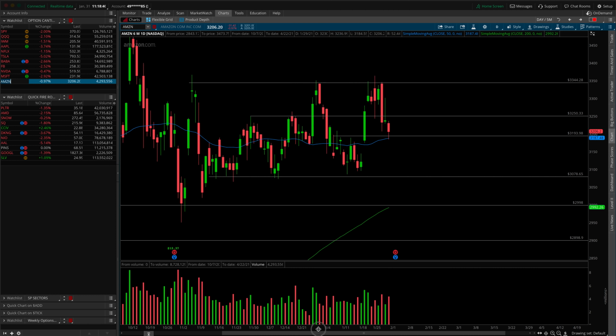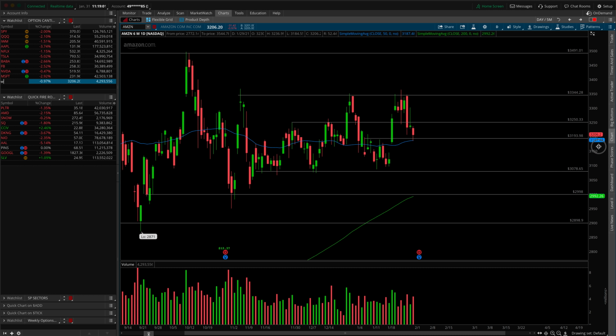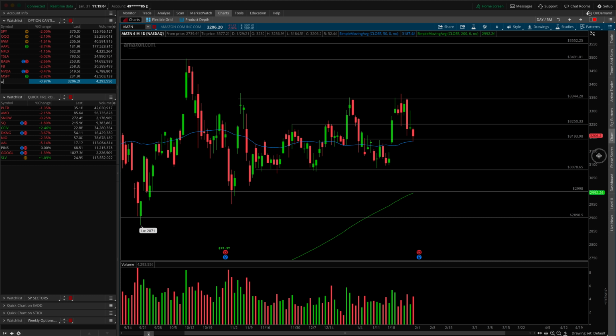Your key levels to pay attention to: right now we're currently holding that 50 SMA and prior area of resistance at, let's just call it, the 3,200 mark. To the upside, if we continue higher, we're going to have to battle through the 3250, and then here you can see a triple top, or sort of three clusters of highs anyways, here and here at the 3344, call it 3350.